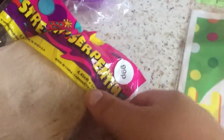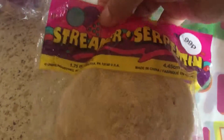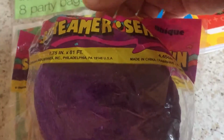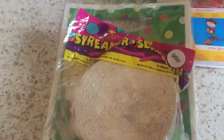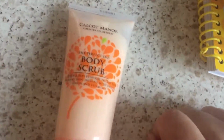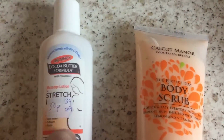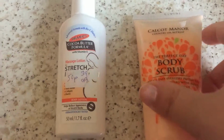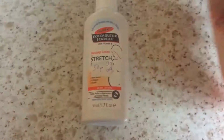Then I got these. I paid 50p for these, so I've got those. They haven't been opened, so that was good. And I've got another one in a purple, a streamer, that was 50p again. Got those. Then I've got these two items, a body scrub and this one. Oh no, I like this one. I like coconut bites. It's quite oily. 50p for both of those. That was that.